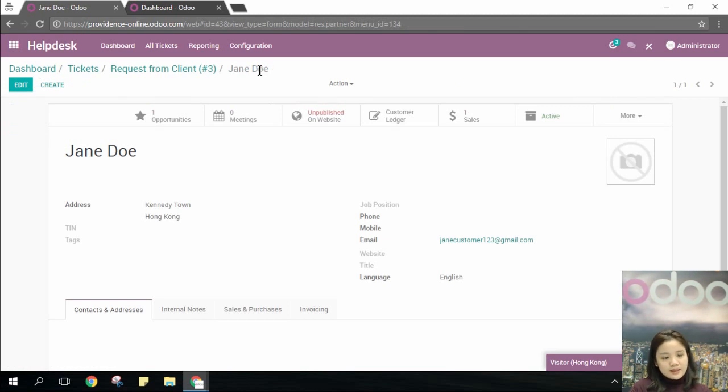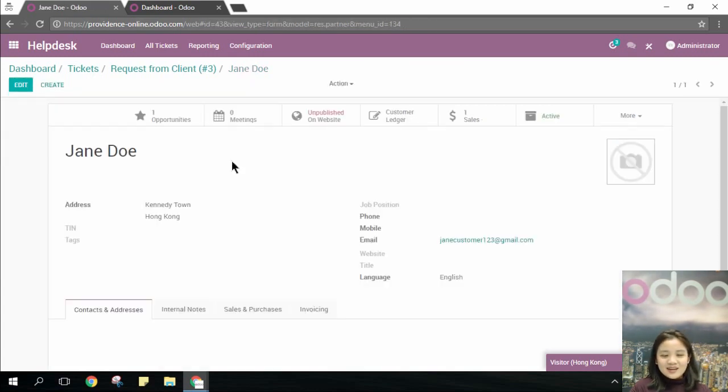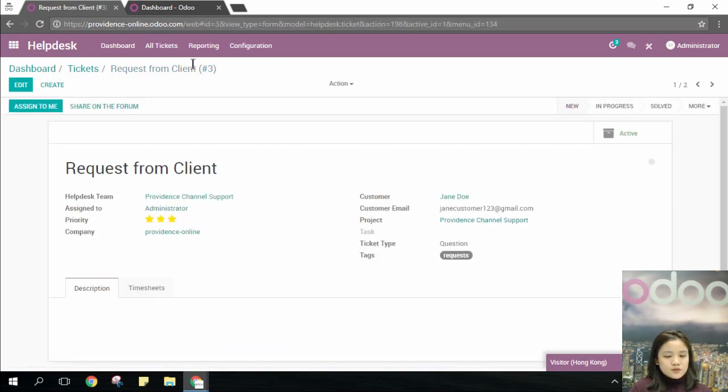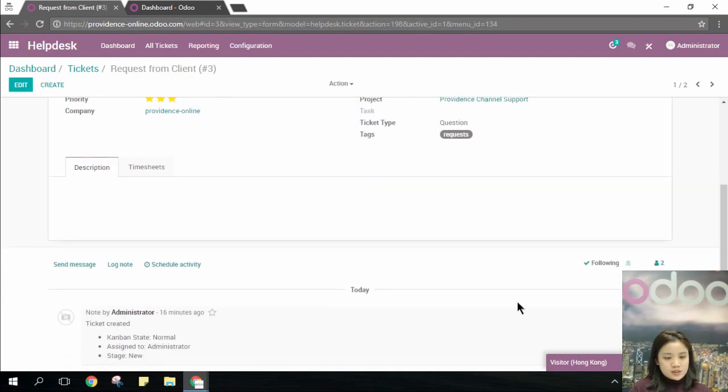So maybe it's a business client. And then here I have access to the orders that Jane has placed in the past. So I see that she has a big order that she placed just today. Okay. And I can also track the customer ledger, which links to our invoicing app, and other items here. So there's one ticket. So this information would obviously help your customer support understand where the customer is at in terms of your relationship with this customer and how you would address this customer request.